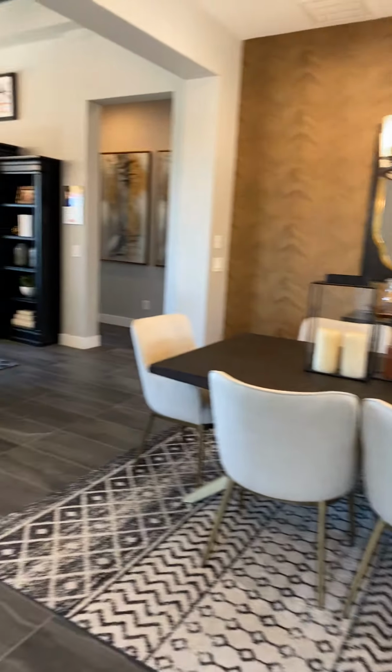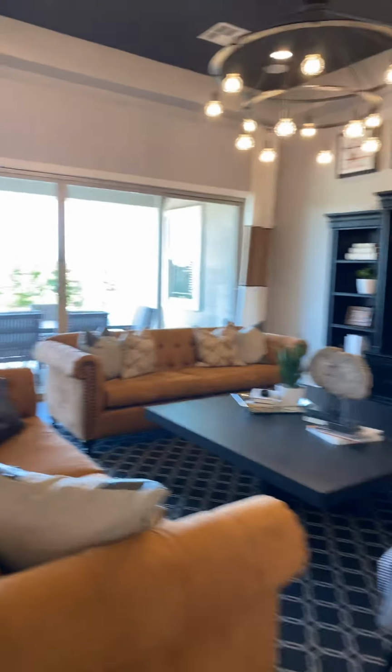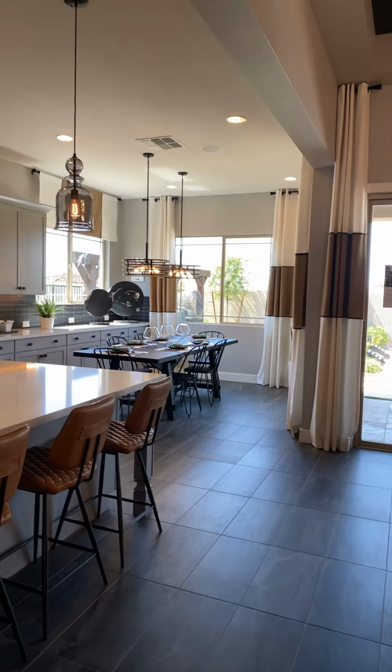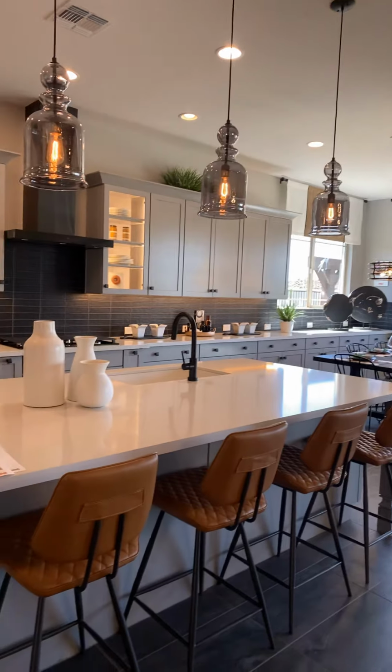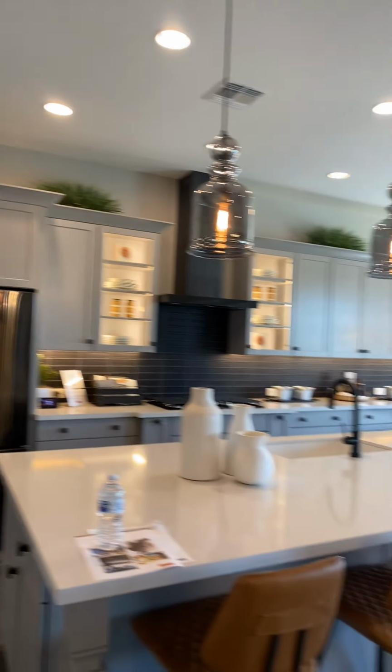Here's your formal dining, opened up to the family room area. Eat-in kitchen area. Island facing out. Lots of cupboards, lots of cabinets.